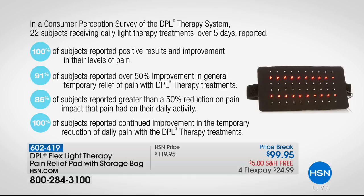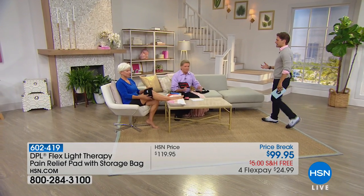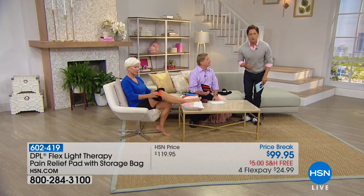100% of subjects reported continued improvement in the temporary reduction of daily pain with their treatments every single day. This is the way. Target it where you want it, whether it's a knee, an arm, an arthritic hand, or stiffness and soreness in your lower back. You own it. You can use it as often as you see fit. No copay, no waiting room, and no downside whatsoever because it is non-invasive and drug-free.